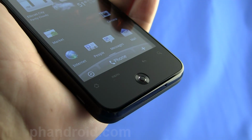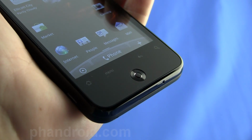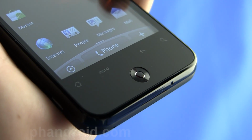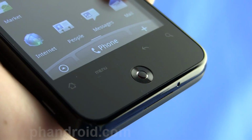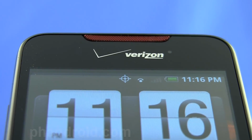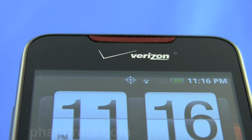Below the display, you'll find Android's typical home, menu, back, and search keys, along with an optical trackpad that doubles as a selection button and triples as the phone's dedicated camera button. Above the display, we've got the earpiece, which is accented in Verizon red, and to the right of the Verizon logo, we've got the status light.